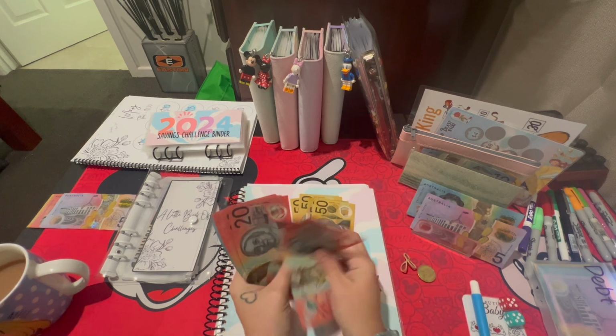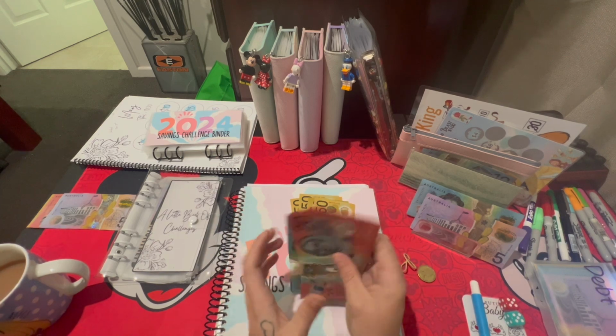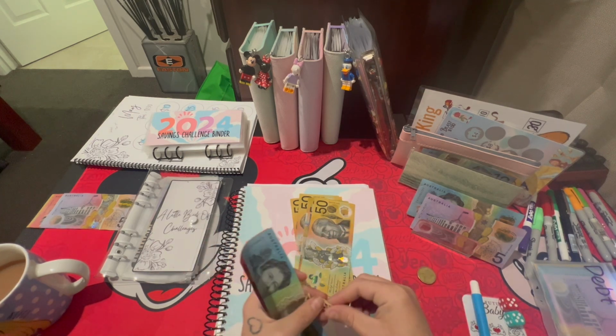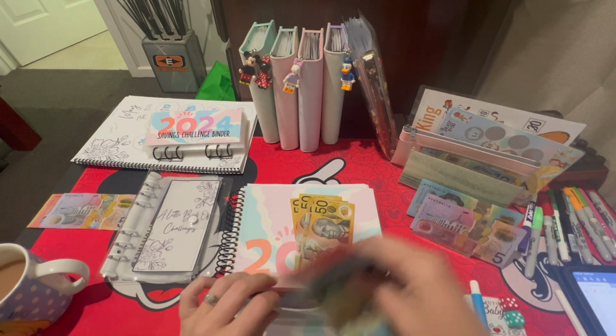And that leaves me 20, 40, 60, 81, 20, 40, 60, 82, 20, 40, 50, 60. So 260 to go towards February's payment.